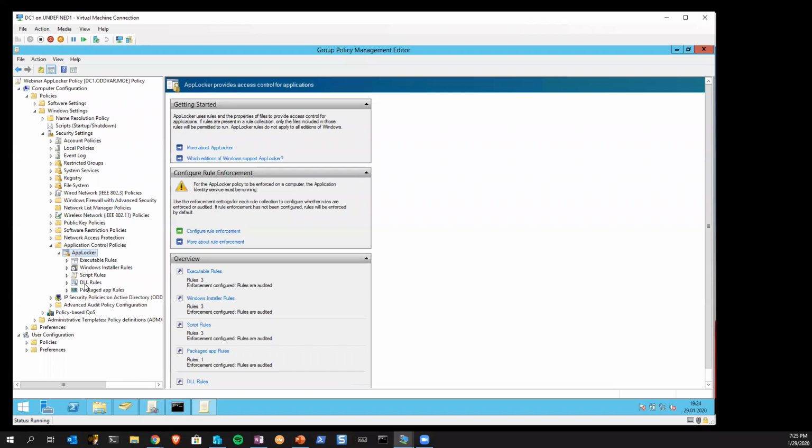It's not enough to just have a group policy being applied with the rules. There's also a service in Windows that needs to be started. And this is like, I don't know, troubleshooting 101. This is normally the first thing people tend to forget when they're working with AppLocker. They deploy everything, they even see the group policy is applied, but nothing is blocked or audited at all.